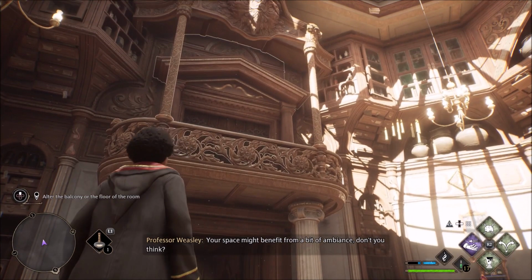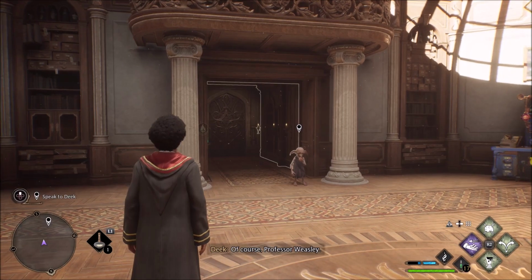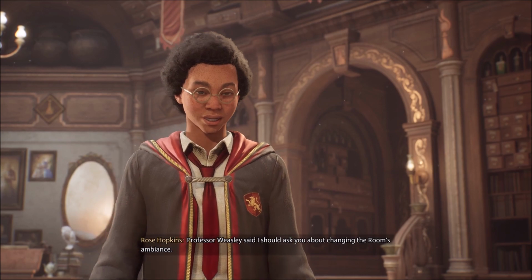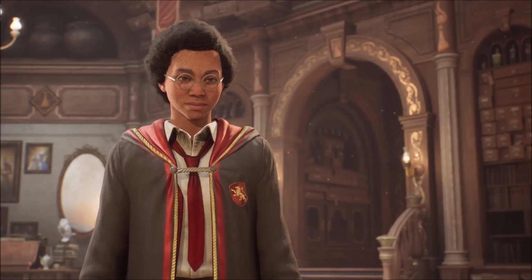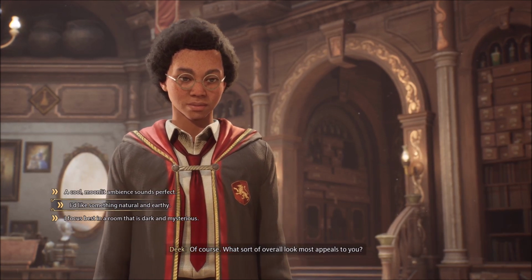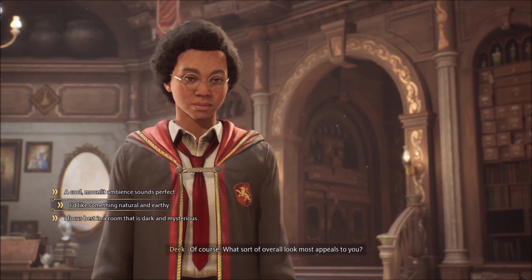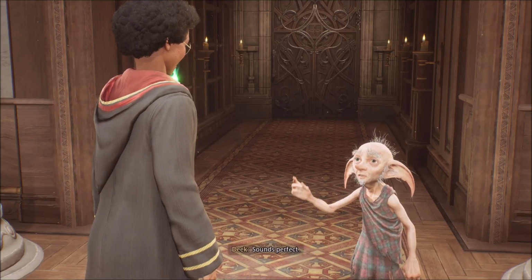Your space might benefit from a bit of ambiance, don't you think? Deke, would you mind? Of course, Professor Weasley. Professor Weasley showed Deke this bit of magic some years ago. Deke thinks you'll enjoy it. Professor Weasley said I should ask you about changing the room's ambiance. Of course. What sort of overall look most appeals to you? I would like the room to feel as if it's being lit by the moon. Oh, sounds perfect.